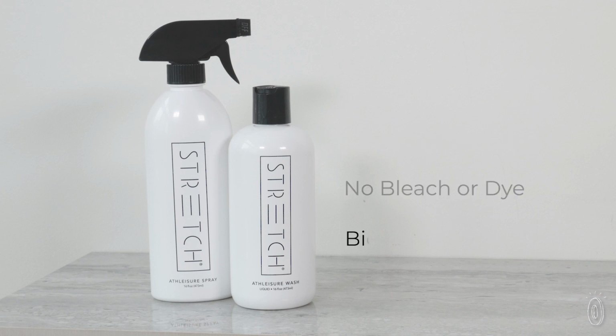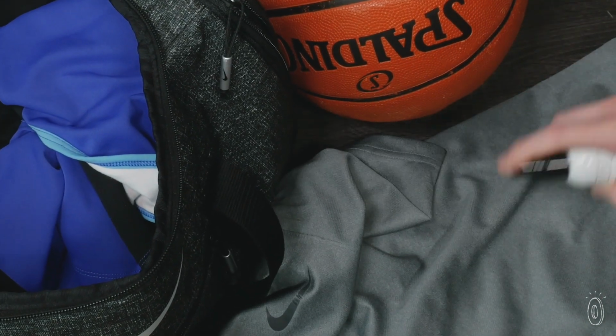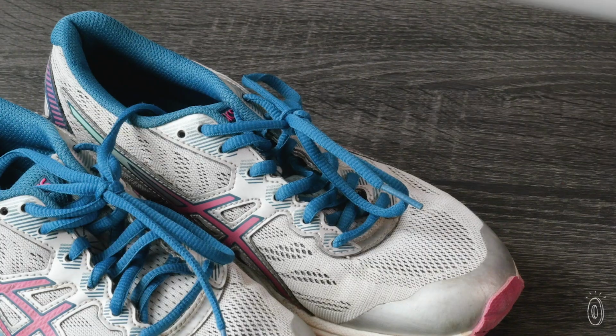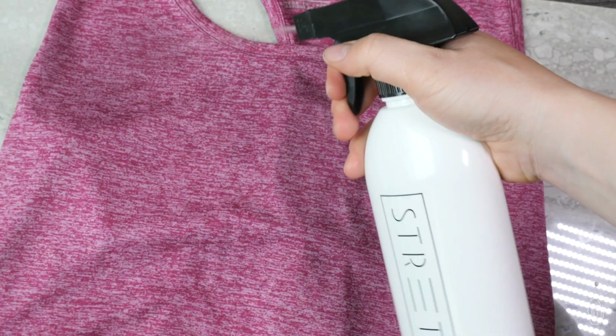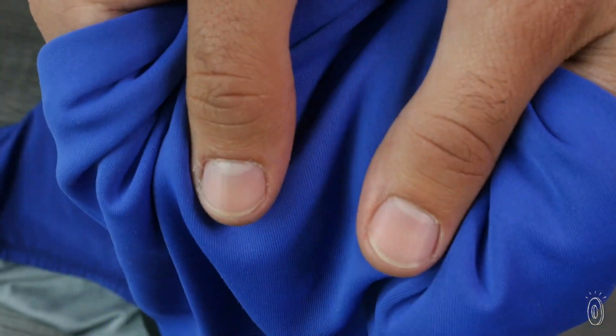Unlike some other deodorizing sprays that cover up odors, Stretch's freshening spray eliminates them by breaking down bacteria on clothing. It's a great way to get multiple wears in between washes. If you invest in your workout gear or have a favorite go-to piece, you want it to last as long as possible, and Stretch helps it to look and smell good.